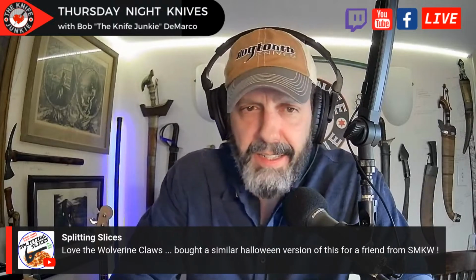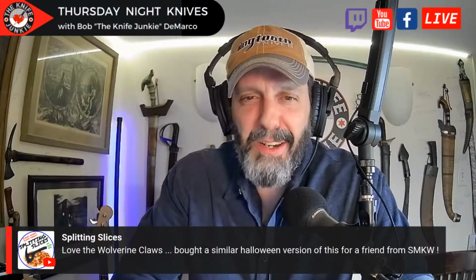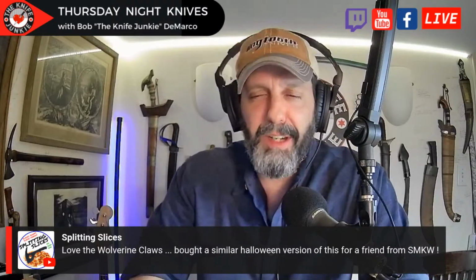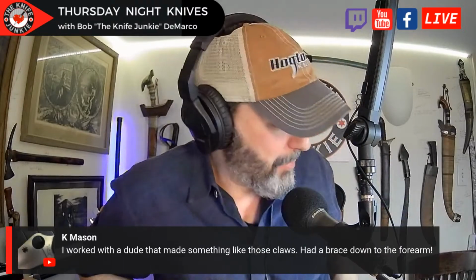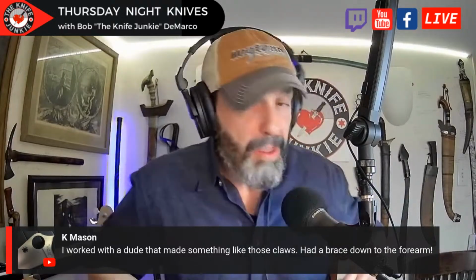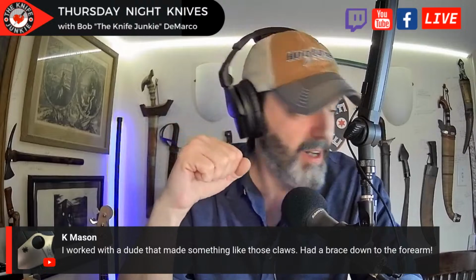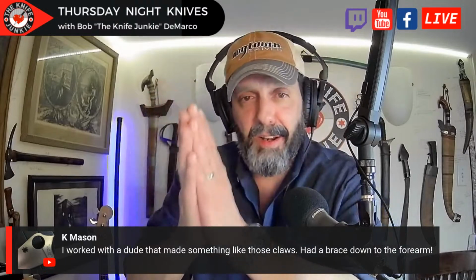Split and Slices says, love the Wolverine claws. Bought a similar Halloween version of this for my friend from Smoky Mountain Knife Works. Yeah, so those claws are actually pretty darn sharp. They're very well rooted in that cast aluminum knuckle duster, and they actually have really nice Micarta handle pads.